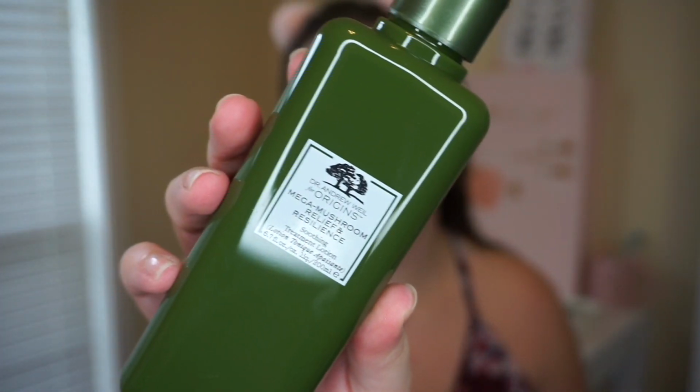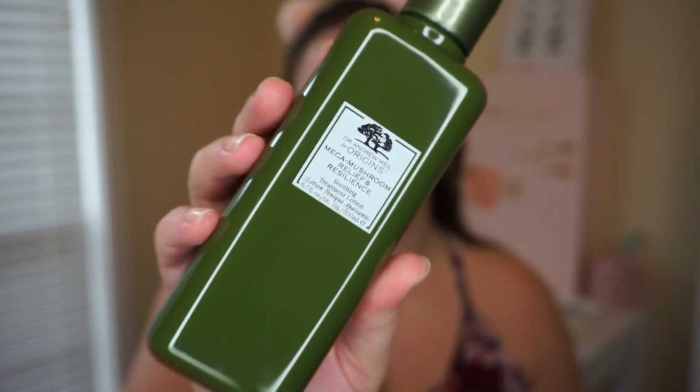So the first thing I'm going to try out is this Dr. Andrew Weil for Origins Mega Mushroom Relief and Resilience Soothing Treatment Lotion. That is a huge long name, but that's what the bottle looks like. I was really intrigued when we were trained on this and I thought it was amazing just testing it on the back of my hand. It really took out redness and I'm going to just apply this with my hand so I don't soak any up with cotton.